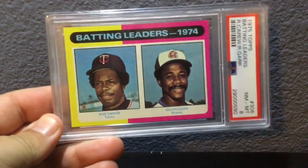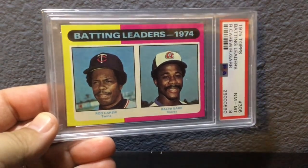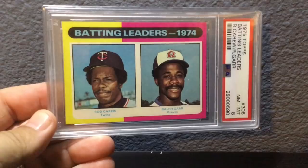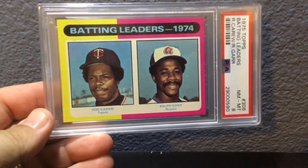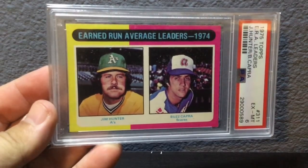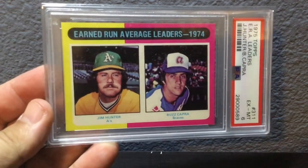The next few are sideways cards, so I'm just going to hold them up here in front of the camera. This first one here was not on the set registry, but some of the 75 league leader cards are, and so this one should be too because it's got Hall of Famer Rod Carew on it. 75 batting leaders, or 74 batting leaders technically. Rod Carew and Ralph Garr, and a near mint 8. Next up, this one was also not on the registry, but it should be. It's a 75 Topps earned run average leaders, and this has got Jim Catfish Hunter along with some guy named Buzz Capra.